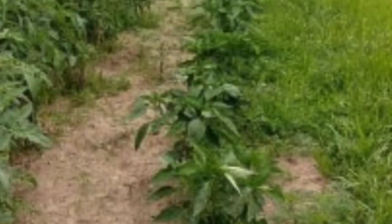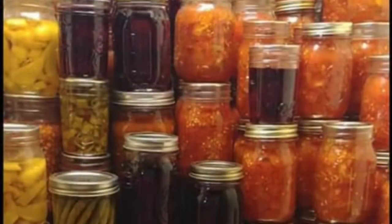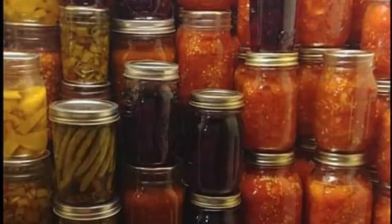Green beans, soup beans, pinto beans, corn, squash, zucchini, potatoes, tomatoes, cucumbers, lettuce, onions, squash. What else do we grow? Sweet potatoes, okra, radishes, beets. He grew carrots one year, but they didn't do too good. I'm trying to think. Oh, we've got pumpkins in ours and our corn.